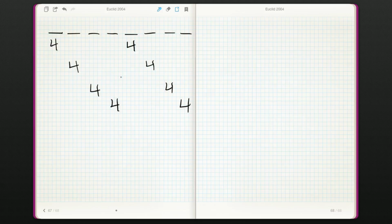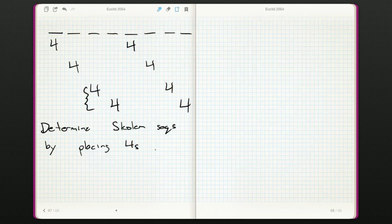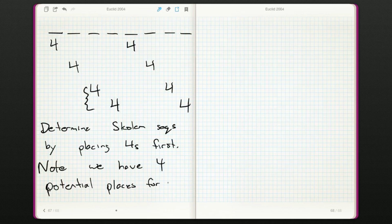I think we could probably discount these two cases because they're just going to be symmetric versions of these ones. So it's a written question, so we do need to start writing some of this down. Let's say: determine Skolem sequences by placing the fours first. Note we have 4 potential places for fours.